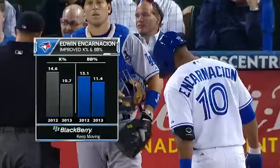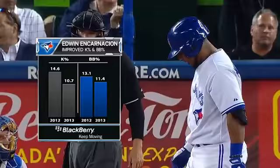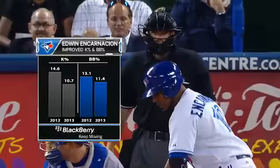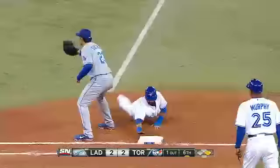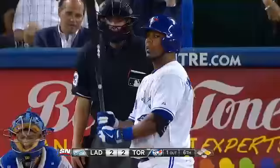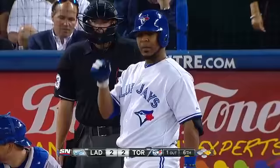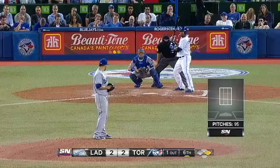This is very unique for Edwin Encarnacion. It's his improved strikeout percentage versus the walk percentage. In 2011, it was almost twice as high in his strikeout rate. Then last year, it got a similar strikeout and walk rate. This year, he's walking more than he strikes out. Shortens up his swing with two strikes. That's unique for a big power run-producing hitter in the middle of the lineup, a guy who walks more than he strikes out. And that leads to, obviously, more trips on the bases. A .353 on-base percentage. But he's still one of the more dangerous hitters in baseball.